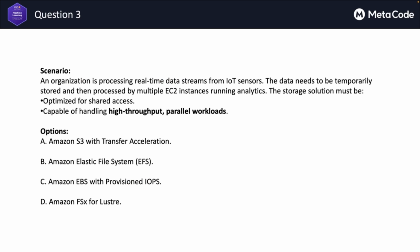Our third question focuses on shared access and high throughput workloads. Here is the scenario. An organization is processing real-time data streams from IoT sensors. The data needs to be temporarily stored and then processed by multiple EC2 instances running analytics. Quite familiar, right? The storage solution must be optimized for shared access and capable of handling high throughput, parallel workloads.